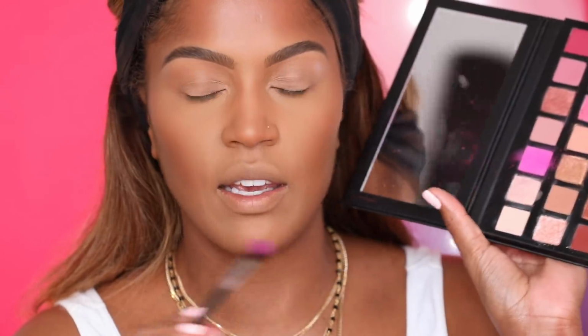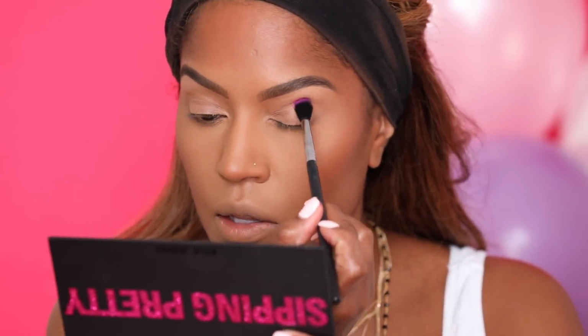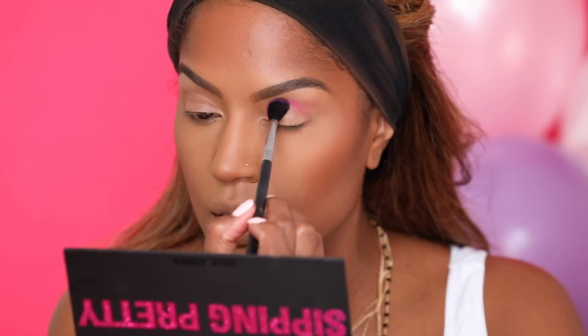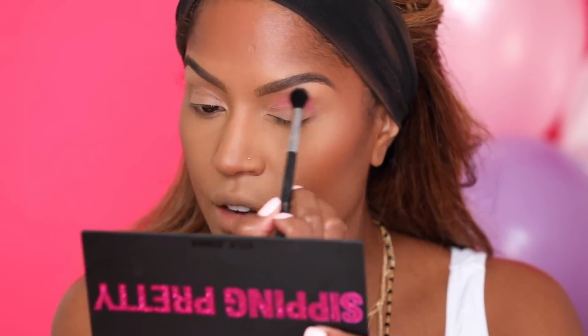So I really like this pink color right here. The names are on the back, so I'm not even going to attempt to figure it out, but I am just drawn to this hot pink, and I don't think I film with pink enough. So we're going to use just our fluffy brush and apply the pink in the crease. I'm blotting it on first to prevent fallout, and then I'm just going to go back and forth.